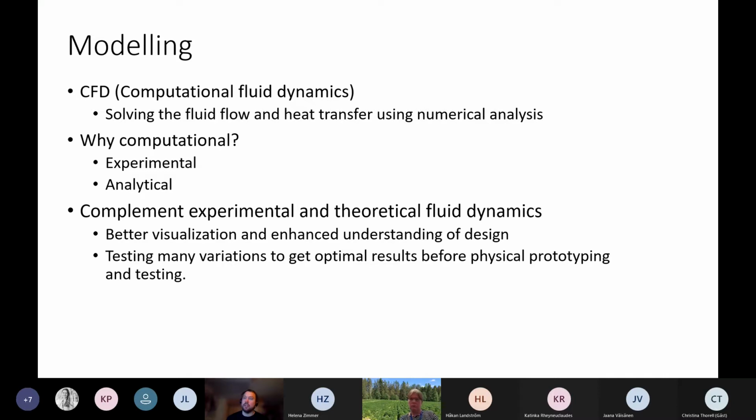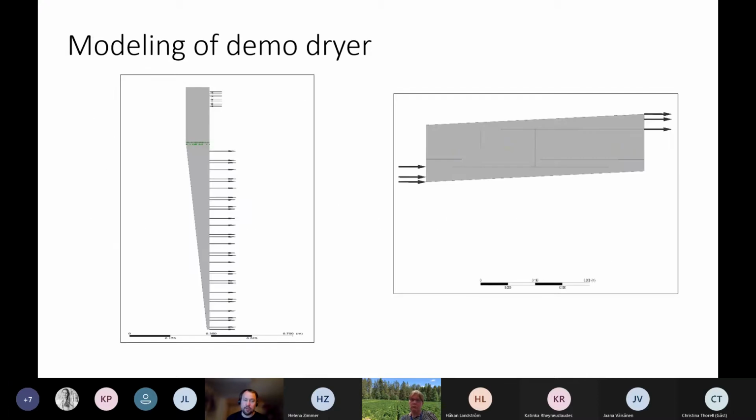First, we do the design, and then if we want to change something, we can also look at that, and then we build our dryer, and then we measure: does it run as we expected? Is the airflow according to that? And you get the results like this.